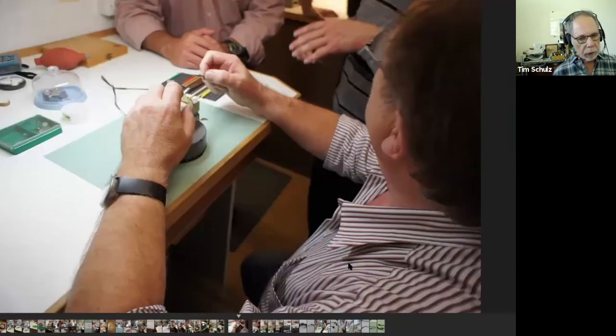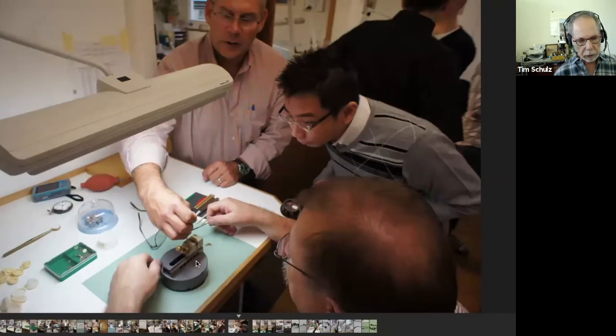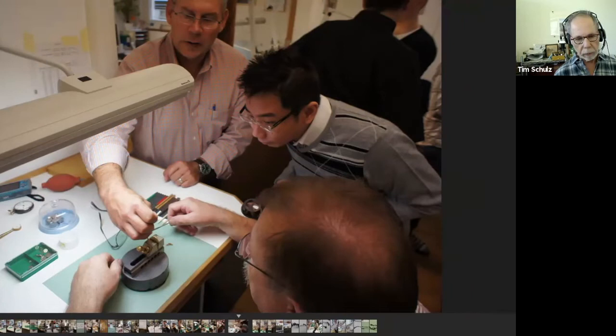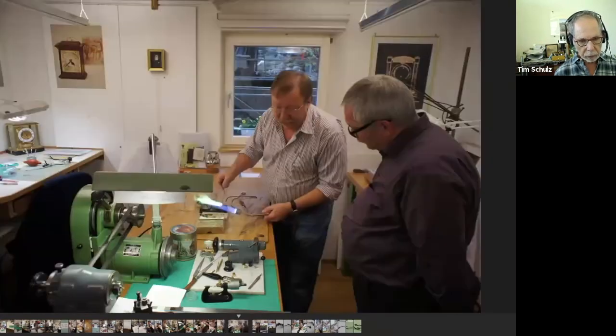Now he's showing us how to clamp our movement plates into a little machinist vise, and we are going to start polishing the edges using a file. So he's going through the process and showing how we're going to finish the edges. We also have to heat harden some steel winding ratchet parts. So he's demonstrating to Paul how we're going to do that, as some of us are doing our machining operations.